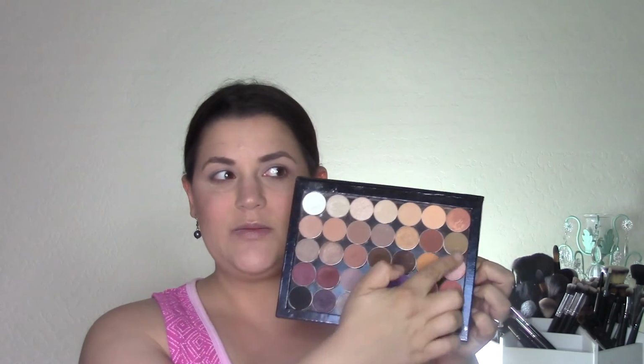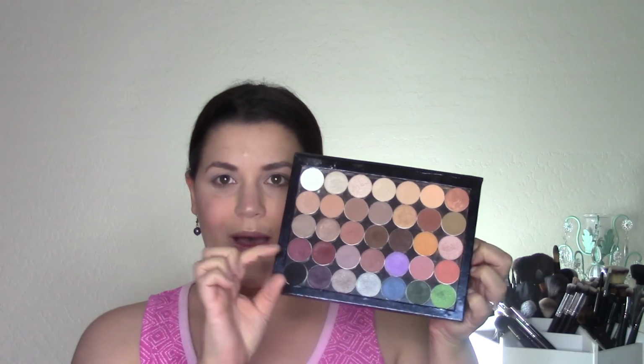As far as an eye look, I tend to reach for my Makeup Geek eyeshadow palette because it has so many everyday go-to shades in it. It's mostly neutrals and then just a few pops of color down here at the bottom. So I'm really able to create a variety of neutral, natural, everyday looks using just this one palette. When I don't want to think too hard, I just pull out this palette and do my look that I know works.